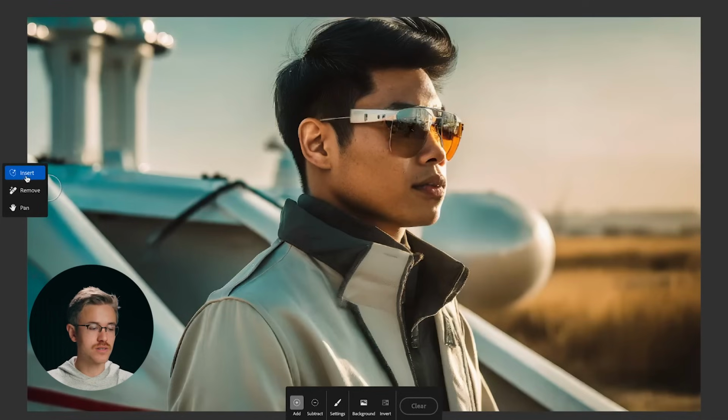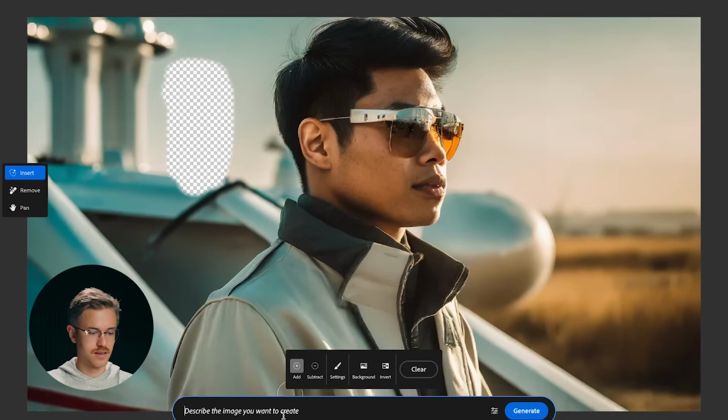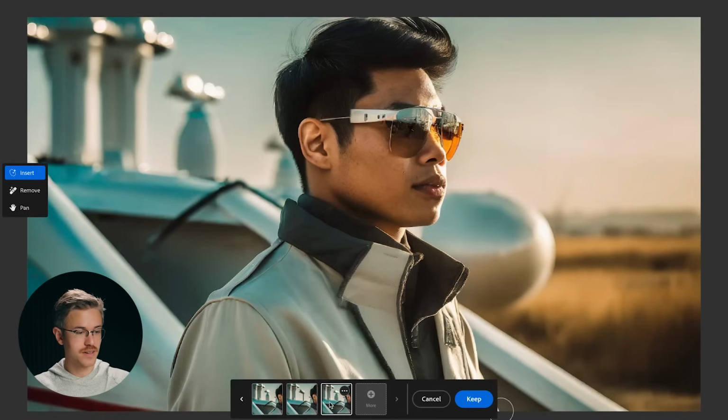You can also insert certain things into your frame. So I like that these are like some sort of airport tower or something like that. Let's add another one. So I'm going to paint in up here. We'll just test out this technology to see how good it is. So paint that in, and we'll say an airport control tower and generate. Okay, so you can see it gave us a few different towers. They look, I guess, fairly realistic. I don't think that this would be structurally sound, but it is interesting. And of course, you can keep generating more if you wanted to.